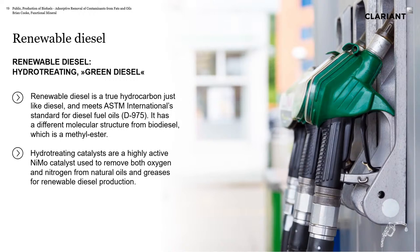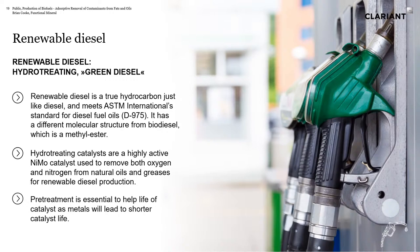So for the renewable diesel, you're hydrotreating the product with a catalyst, which is a highly active catalyst that's used to remove the oxygen and nitrogen and produce the diesel fuel for production. The pretreatment is essential for this process because that catalyst is very expensive, and especially contaminants such as phosphorus really need to be removed because that can really poison the life of the catalyst and cause a significant investment, premature disposal of the catalyst.